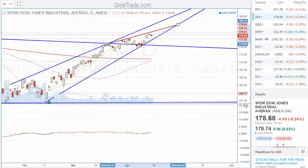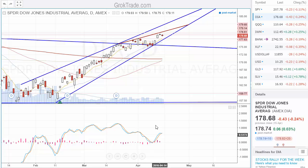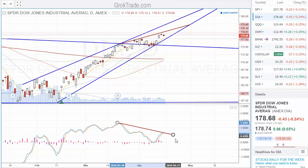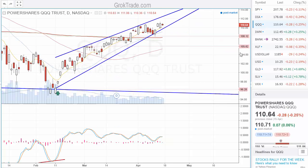Bearish. I'm going to look here at the MACD. Another big problem with the MACD is we have a huge bearish divergence. We don't have a negative tick on the histogram yet, but it looks like the markets can be in real trouble here. Real trouble. Let's look at the Nasdaq.